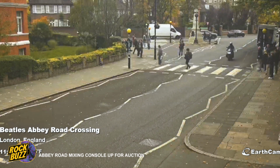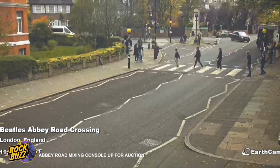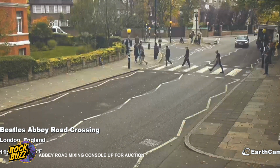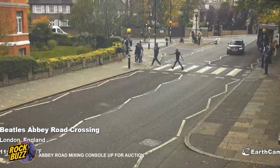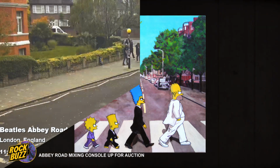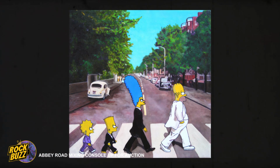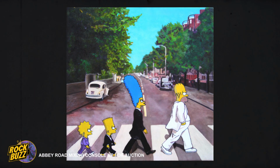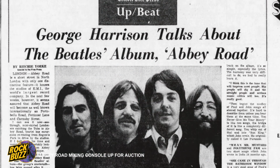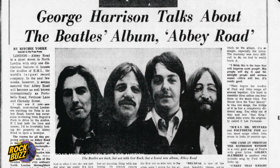Capturing tourists attempting to recreate the album cover by posing in the middle of the street, sometimes in very dangerous close calls with oncoming traffic. The sight of fans from around the world braving the traffic just for a chance to step into Beatles history pretty much underscores how deep Abbey Road continues to resonate. So this is before anyone's heard the album. Let's see what George Harrison thought at the time.